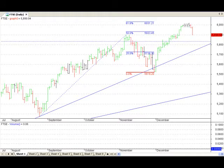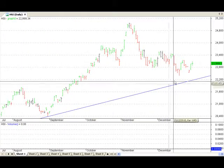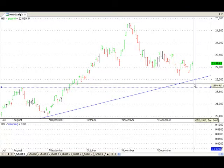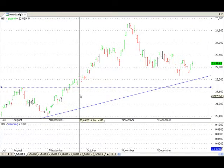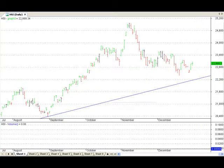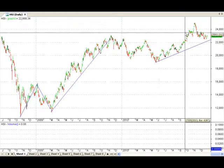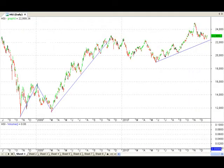So last but not least is the Hang Seng. As we said in the previous market watches, strongest level of support was 22,000. That was at our longer term uptrend line. If I just enlarge that, there we go. Really simple stuff, guys. Potentially we could be seeing, again, that reversal has already happened.